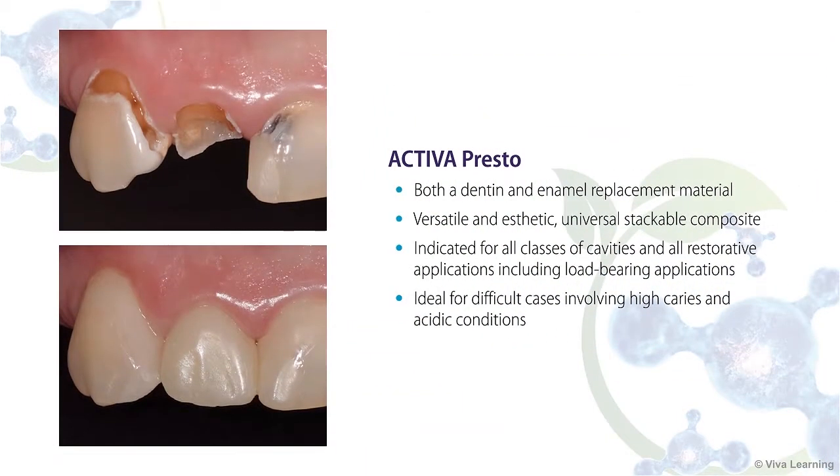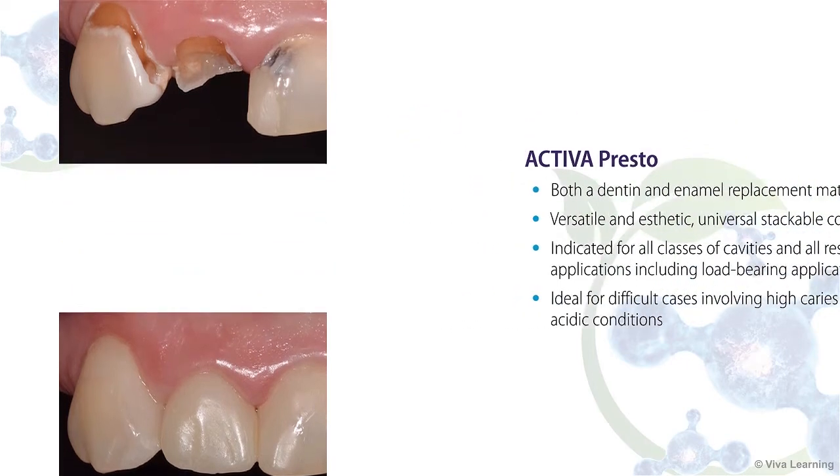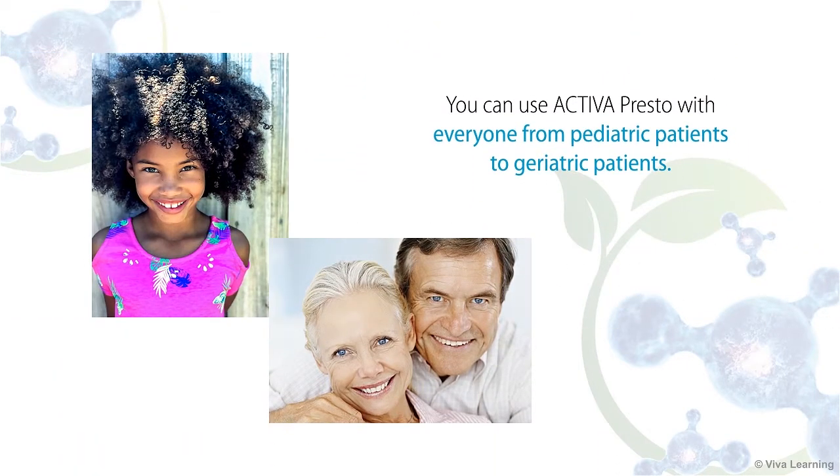ACTIVA Presto is both a dentin and enamel replacement material. It is a versatile and aesthetic, universal stackable composite indicated for all classes of cavities and all restorative applications, including load-bearing applications. It's even ideal for difficult cases involving high caries and acidic conditions. You can use ACTIVA Presto with everyone, from pediatric patients to geriatric patients.